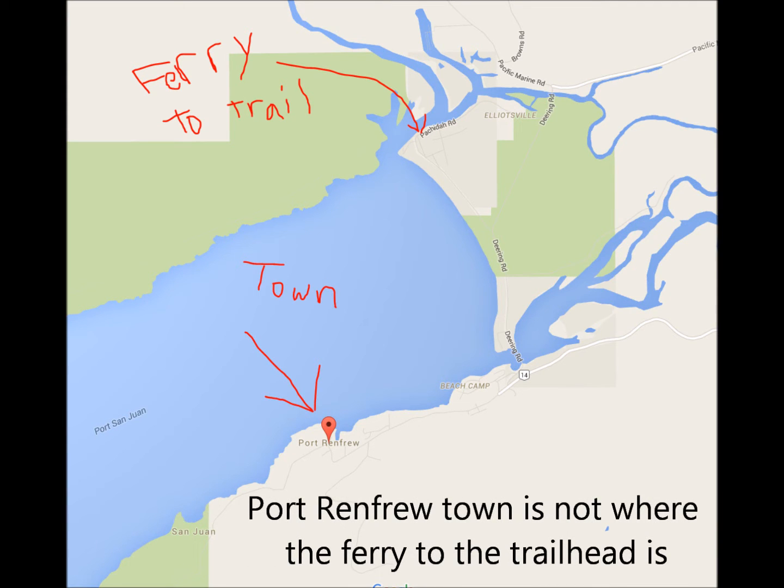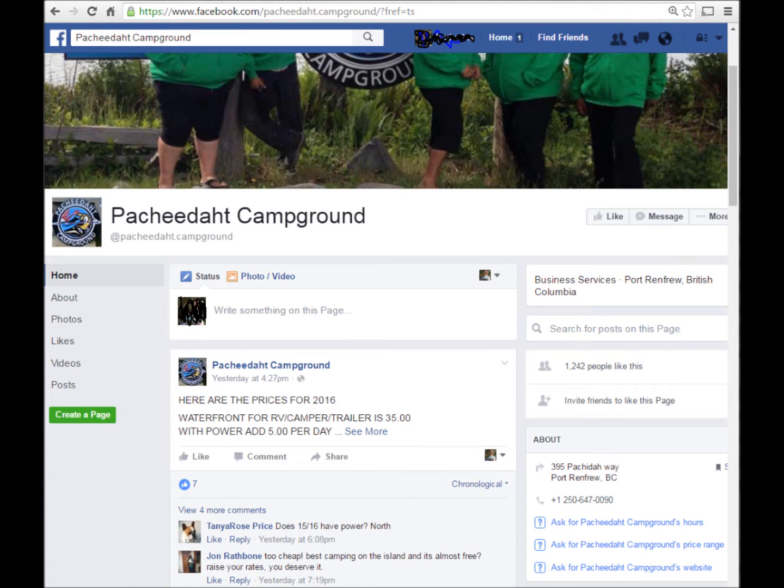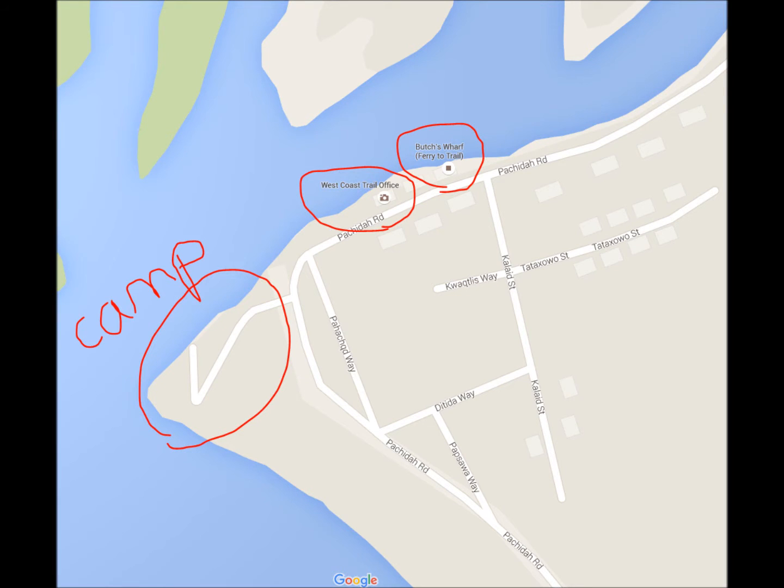So we rode the bus to the Port Renfrew trailhead, which is also called the Gordon River Stop. The bus will also take you into the town of Port Renfrew if you want, so be sure you know which stop you want. There's another trail office at the Gordon River Stop where you can get your orientation and permit. We arrived after the office was closed and walked a couple minutes down the road to Pachidat Campground to spend the night. Pachidat Campground is on the beach of the river and has some camps under the trees too.